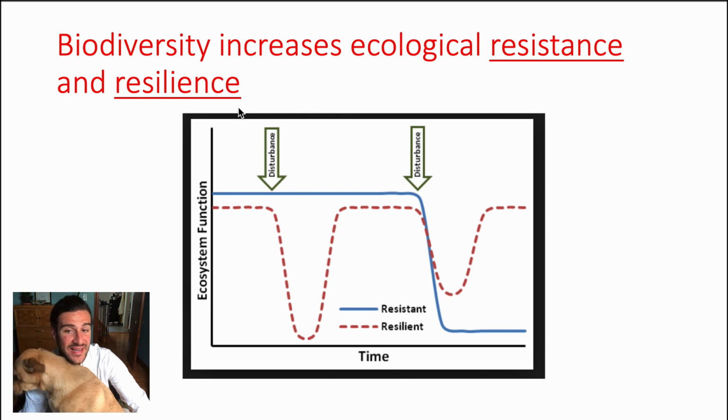However, we have resilient ecosystems. So this red resilient ecosystem, it is not as resistant, but it is very resilient. So resilience is if an ecosystem can bounce back, right? So yes, a disturbance occurred, the ecosystem functioning went down, but this ecosystem luckily was very resilient and it bounced right back to its original state, to its original functioning. Now this top ecosystem, even though it is rather resistant, right? A really crazy disturbance came by, and it does not have very good resilience, so its state actually changed.